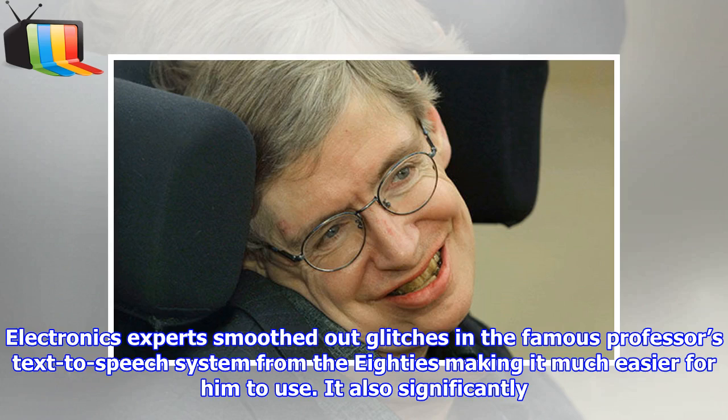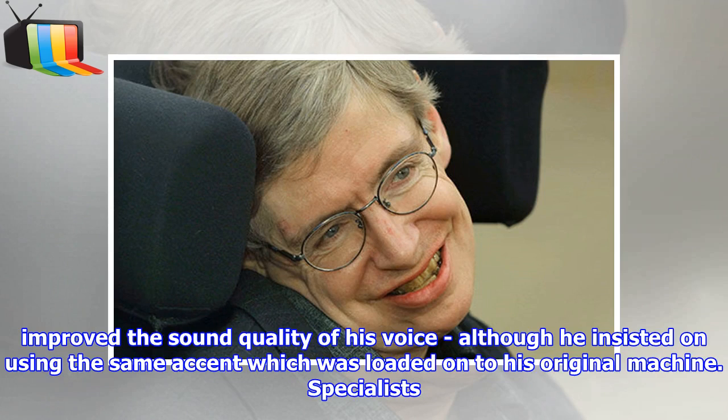Electronics experts smoothed out glitches in the famous Professor's text-to-speech system from the 80s, making it much easier for him to use. It also significantly improved the sound quality of his voice, although he insisted on using the same accent which was loaded onto his original machine.